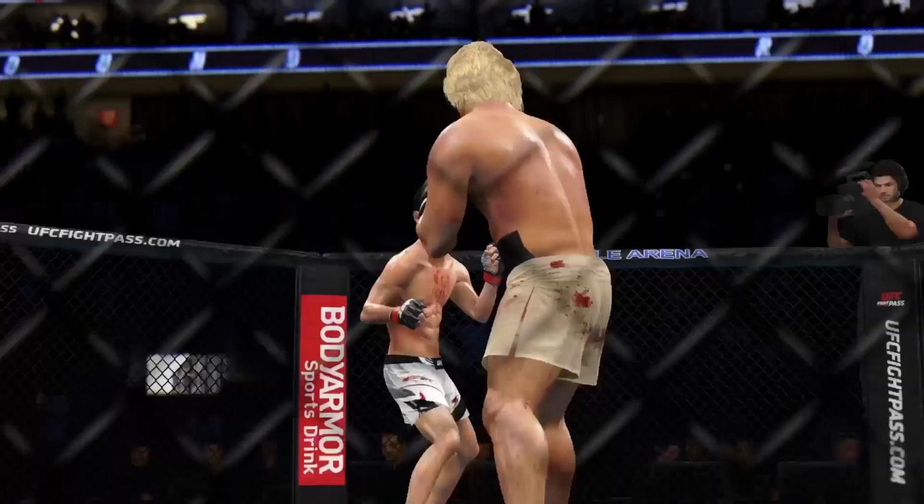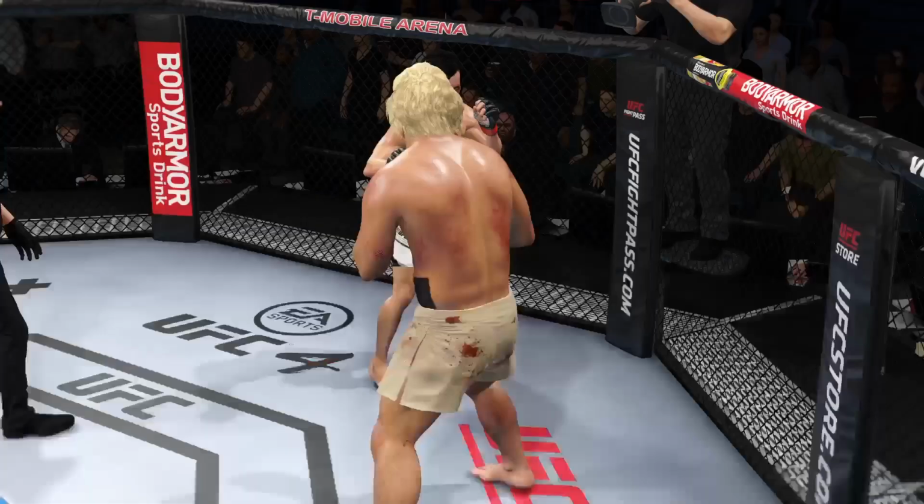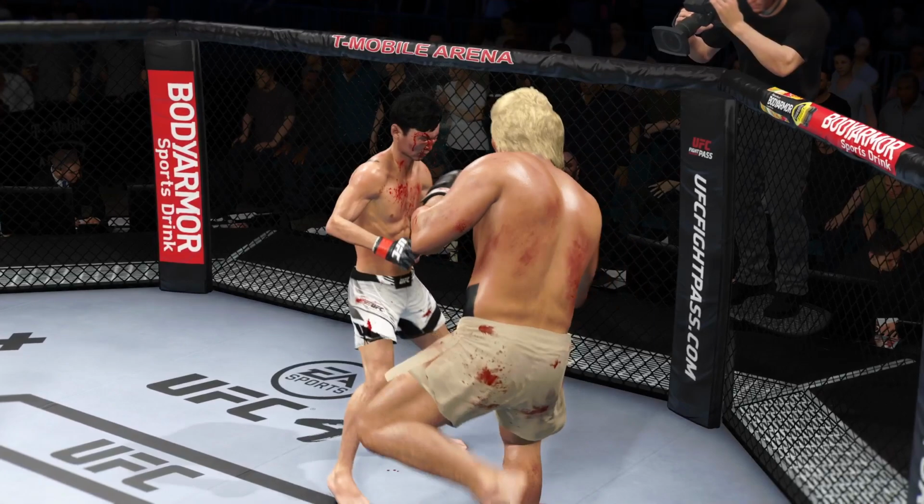All right, there's the end of the round, and you've got to be in a serious flow to not just execute that Superman punch, but to even attempt it. To even try it, you've got to be really in your rhythm. Everything has to be going perfectly, as we saw in the lead up to that attack.